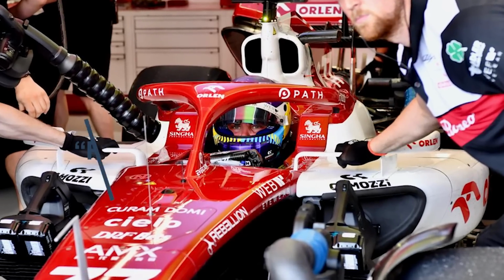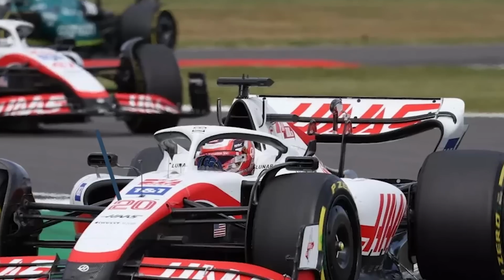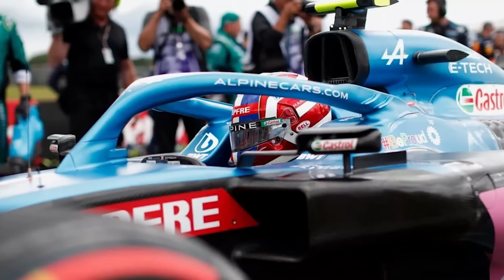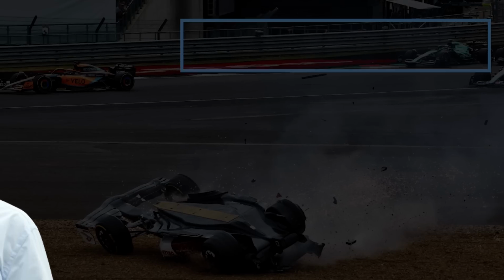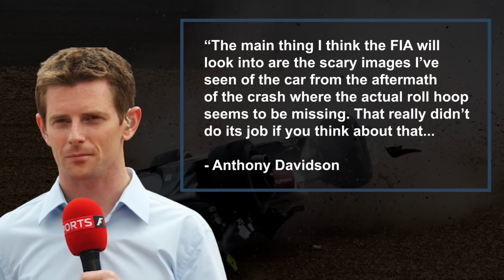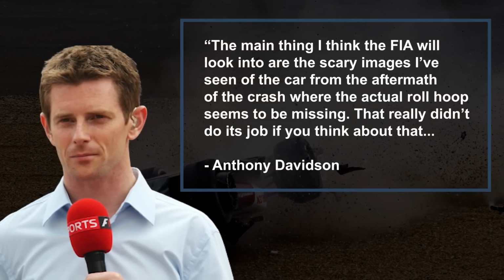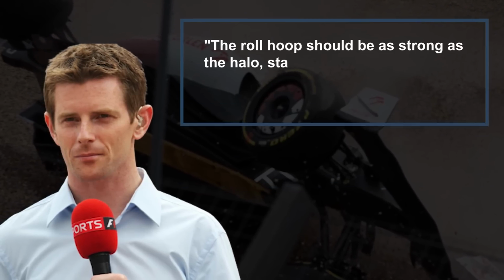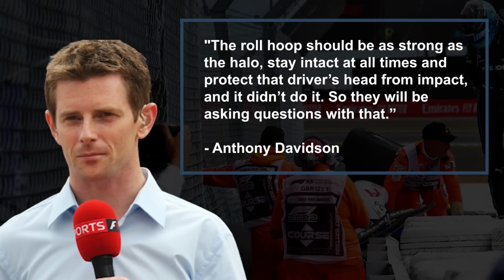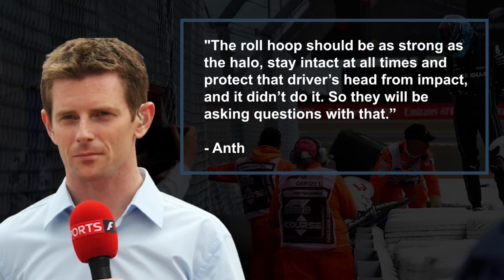Mercedes test driver Anthony Davidson has called for the FIA to look at the safety of F1's roll hoops. Davidson said the roll hoop really didn't do its job, and said the FIA would likely be asking questions. He added F1 roll hoops should be as strong as the halo to ensure they can protect drivers' heads at all times. Speaking to Sky Sports News, he said, "The main thing I think the FIA will look into are the scary images I've seen of the car from the aftermath of the crash, where the actual roll hoop seems to be missing. That really didn't do its job if you think about it. The roll hoop should be as strong as the halo, stay intact at all times and protect the driver's head from impact, and it didn't do that. So they'll be asking questions with that."